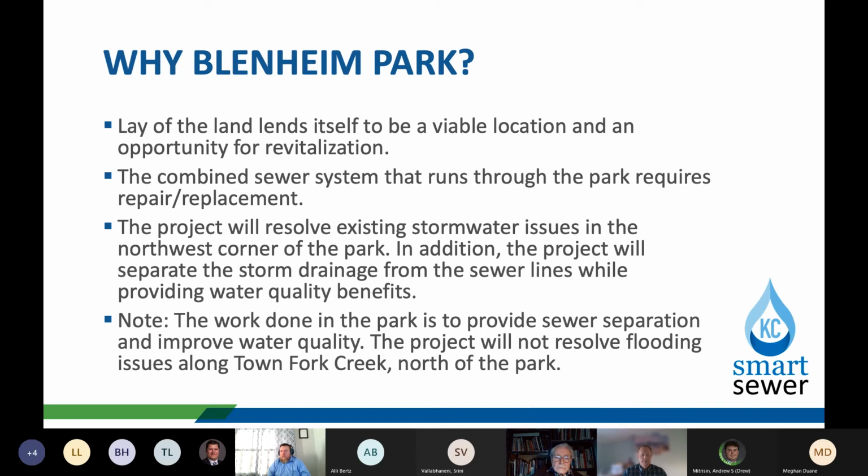The other factor is the combined sewer that runs through the park is in desperate need of repair or replacement. And it kind of cuts diagonally through the park to the northwest, and in that northwest corner, there's a diversion structure that maintenance has issues with. It requires a lot of attention. So by doing this project, we can hopefully limit the maintenance needed for that diversion structure and hopefully eliminate it in the future.